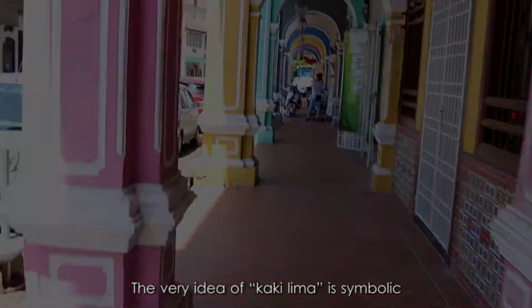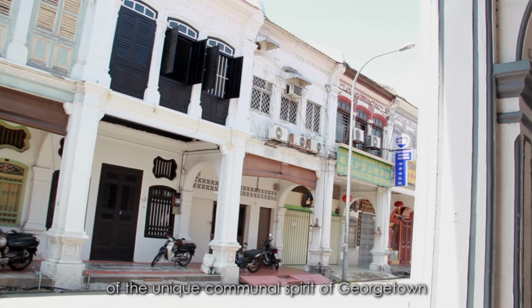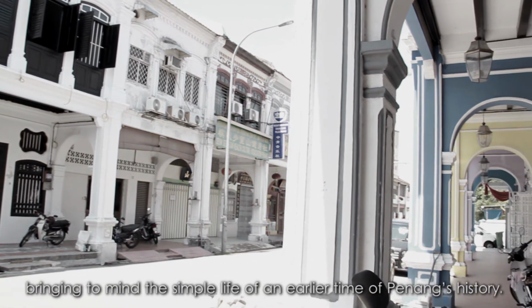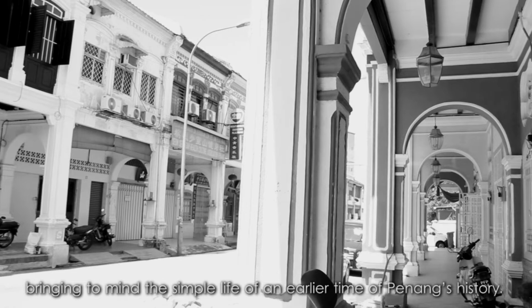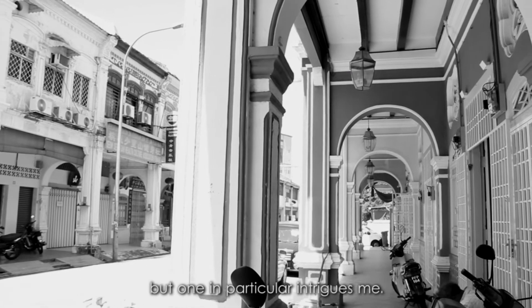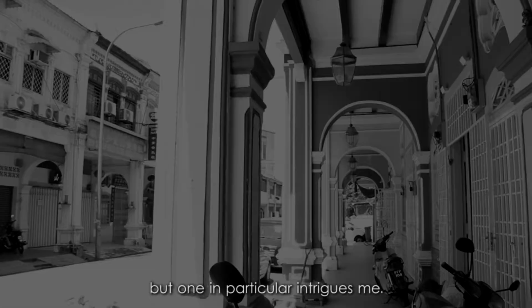The very idea of kaki lima is symbolic of the unique communal spirit of Georgetown, bringing to mind the simple life of an earlier time of Penang's history. There are many such reminders in Georgetown, but one in particular intrigues me.